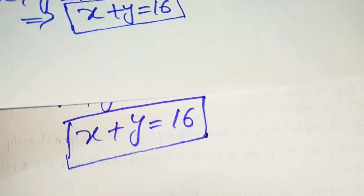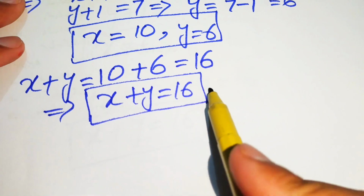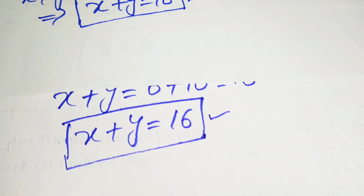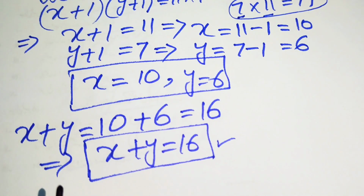So you see, in the first case we get the value of x plus y is 16. Similarly, in the second case we again get the value of x plus y is 16. This means that in both cases we get the same answer, and this is the final answer of this question.